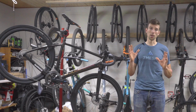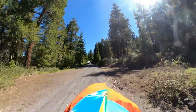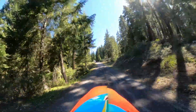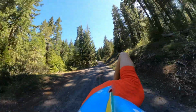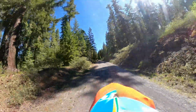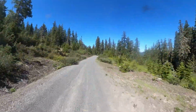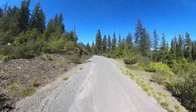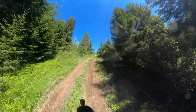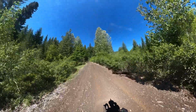Right off the top, you hit a super chunky, gnarly section that I didn't get on film. But it's only like a quarter mile of that stuff, and then you drop into a really ripping gravel descent. So basically, from the time I turned left after that gnarly section, I was by myself the rest of the day. Just a lot of really nice gravel, really beautiful views after that, kind of like gradual climbing, nothing super steep or anything.